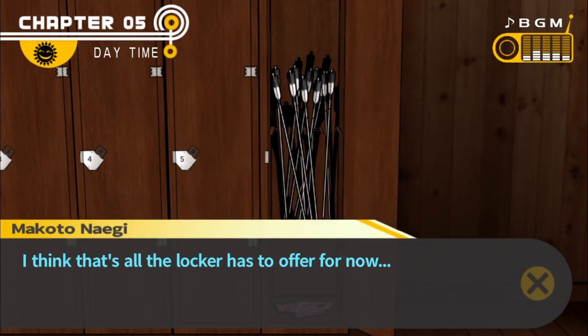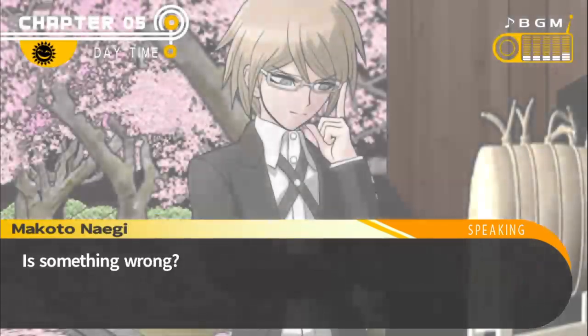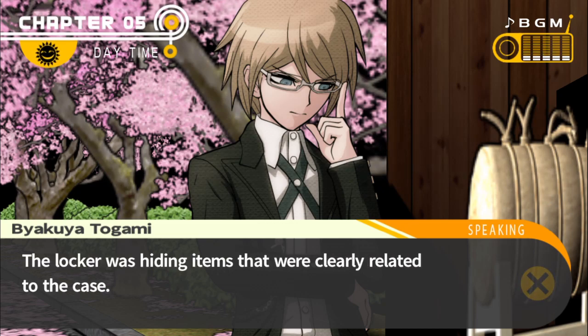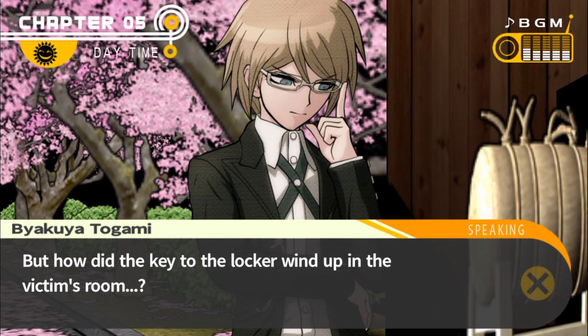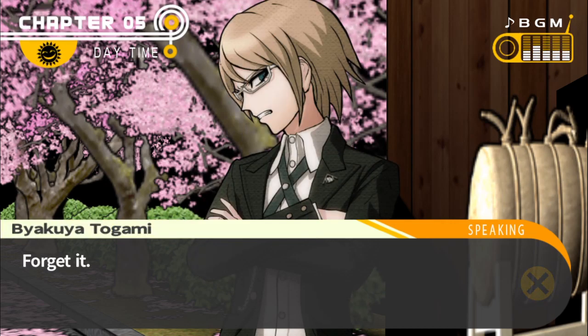I think it's all we can look at for now. Is something wrong? Very strange. It's very odd, don't you think? The locker was hiding items that were clearly related to the case, and the key to the locker wound up in the victim's room. Why? Or perhaps... Yakuza? Forget it.